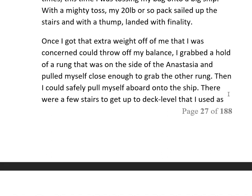Once I got that extra weight off me, I was concerned it could throw off my balance. I grabbed a hold of a rung that was on the side of the Anastasia and pulled myself close enough to grab the other rung. Then I could safely pull myself aboard onto the ship.